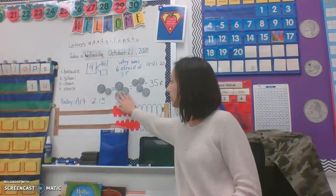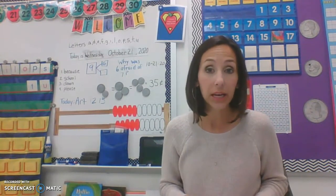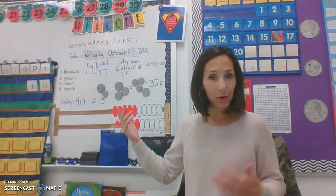So I was able to make some changes with our coins. And if you actually notice, I have three different groups of coins. The thing with money is that you can show or have the same amount of money using a variety of different combinations, kind of like how we talked about different ways to make 8 or 9 or 10 or whatever the number is. Same is true with coins. So see if you can notice what the different groups are.